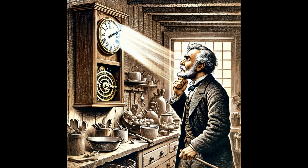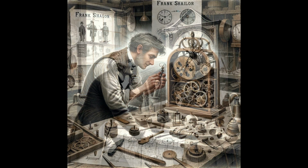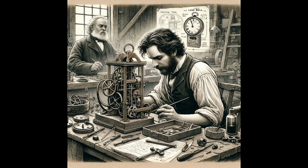It was there, quietly keeping time on the wall, patiently waiting to announce the passing hours. And that's when it hit him. What if he could repurpose this timepiece to serve as a timer for his cooking adventures? With an inventive spark in his eye, Frank set to work. He disassembled the clock, removed its hands, and created a timer mechanism that allowed him to set specific intervals.